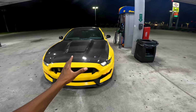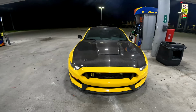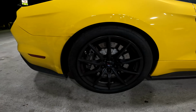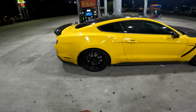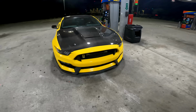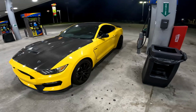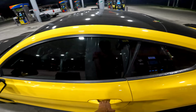We're about to get our first hard pulls in the Procharged Shelby GT350. It is crazy, crazy loud over here, man. Give you guys a quick walk around. We are on the stock wheels with the Mickey Thompson ET tire. This is going to be the 305 35 19. Y'all can see the stage 2 intercooler up front. It's like 85 degrees outside right now. Hot, but we're gonna see how she feels.